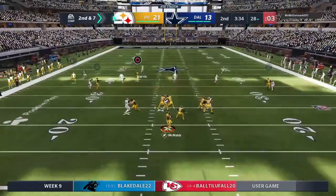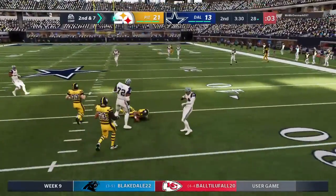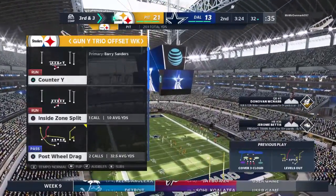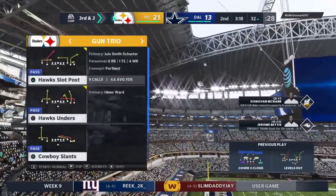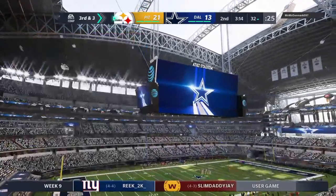Here's a 2nd and 7. Escaping the pressure right. And he's going to keep it here. He'll wind up getting 4 there on his own, but it will leave him now with a 3rd down situation. Now, how about that play? He took a possible negative and turned it into positive yardage and slid down to avoid taking a big shot.